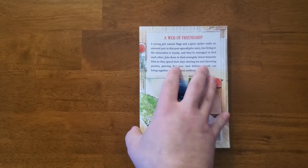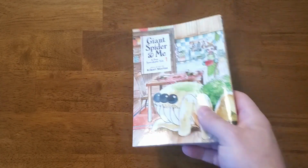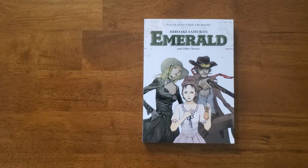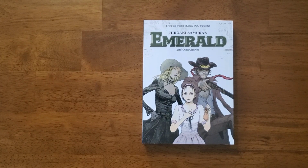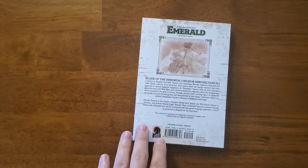But yeah, this is a short 3-volume series, and I was looking forward to getting to check it out, so I finally got volume 1 in. And then this book, we have Emerald and Other Stories, like it says, from the creator of Blade of the Immortal. This one, the Promji manga YouTuber, has constantly been talking about this book, and I was able to grab it for just slightly over retail.